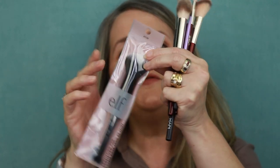While we're talking about it, I'll just quickly go through and show you the brushes that I'm taking along, because I don't take a lot with me. Again, I like to try and use brushes that are multi-purpose. So a great one is the e.l.f. Complexion dual brush. So if you can see on the top here, I keep it in the package because it stays clean that way, but I also use this package for traveling.